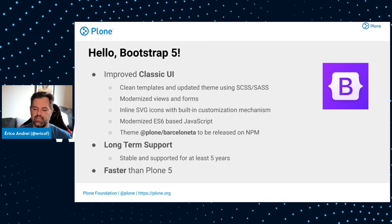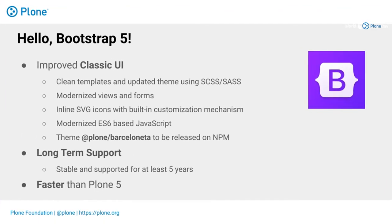So first thing is, for the Plone Classic UI, hello, Bootstrap 5. As you know, Plone Barceloneta, the UI for Plone 5, was based on Bootstrap already. We are upgrading to the long-term support version of Bootstrap, the newest, that's Bootstrap 5. To do so, we have lots of work done, cleaning templates, updating the whole theme, and we moved from LESS to SCSS as the basis for the whole organization of style sheets.